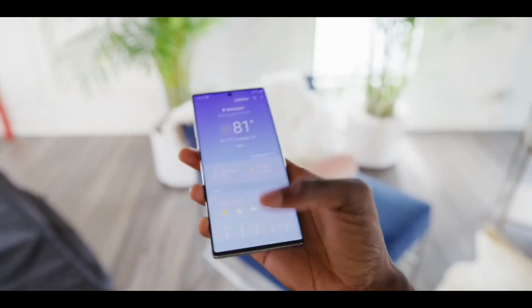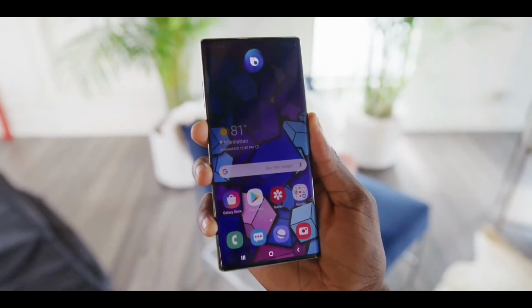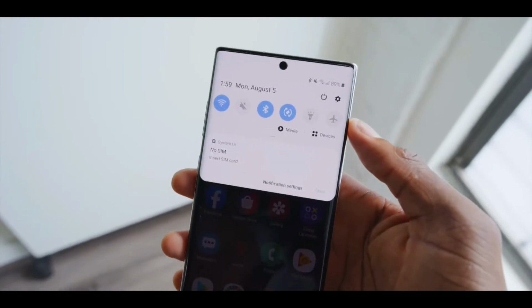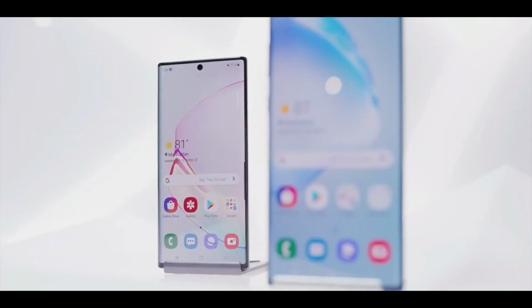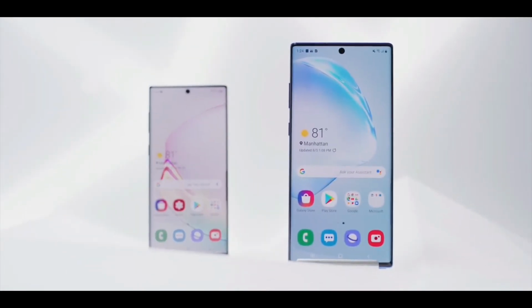512 GB of internal storage, but the Galaxy Note 10 has only 256 GB of storage and there's no expandable storage. And another thing to be noted, the 45 watt super fast charging is only supported in the Note 10 Plus. The Note 10 doesn't support 45 watt super fast charging.